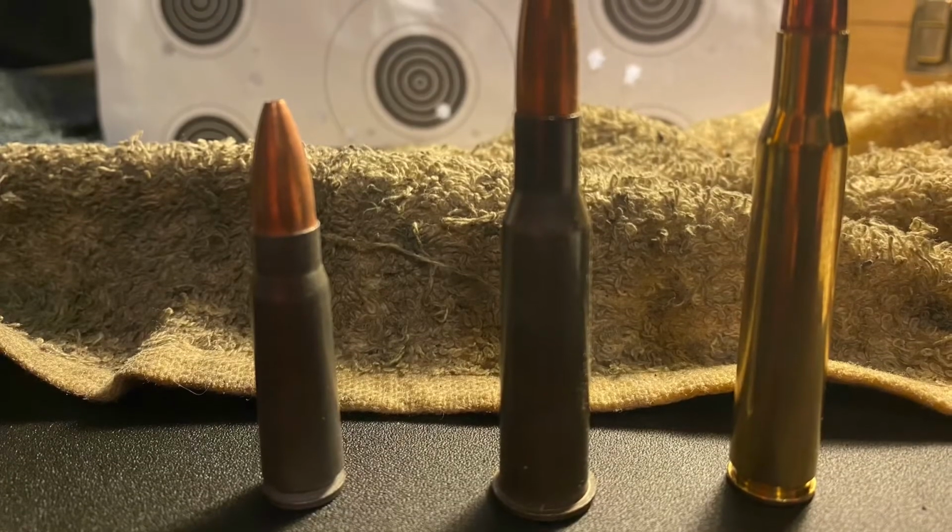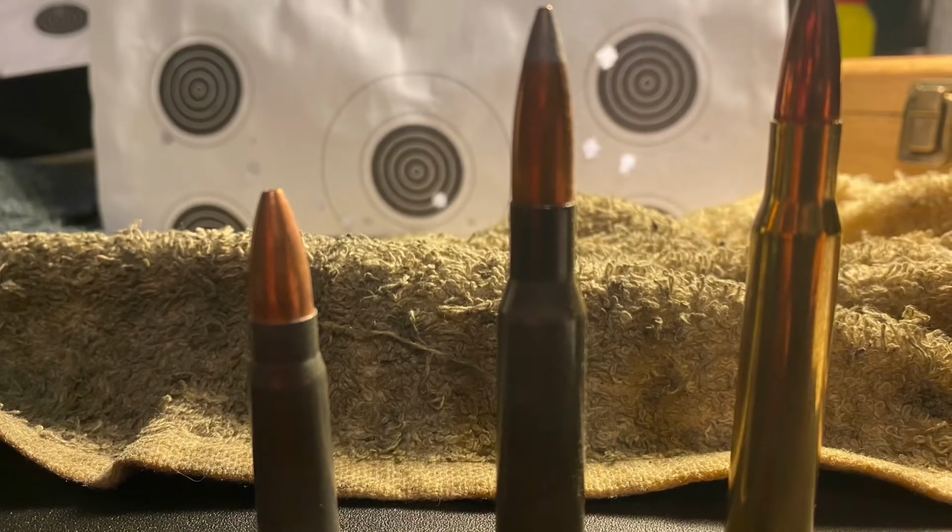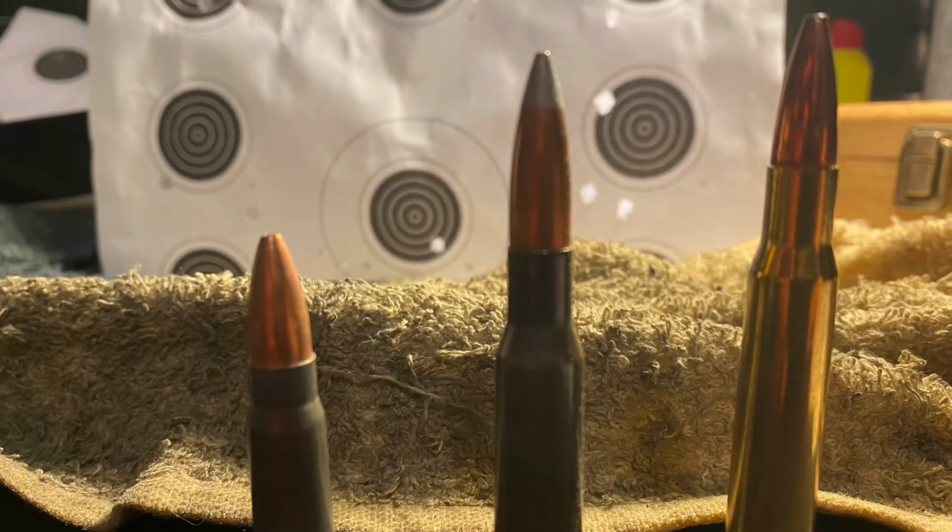Before we get too much further, let's compare the sizes so that anyone who hasn't seen a 7.62 by 5.4 has a better understanding of how it compares to other cartridges. On the left is a 7.62 by 3.9. In the center is a 7.62 by 5.4. And to the right is the 30-06, or 7.62 by 63.